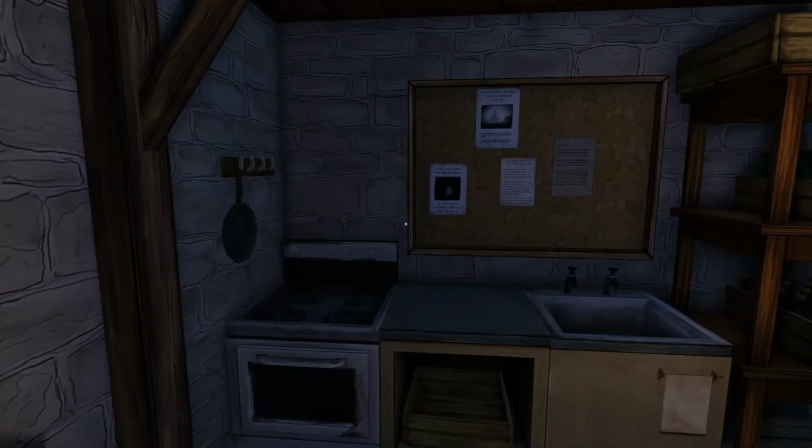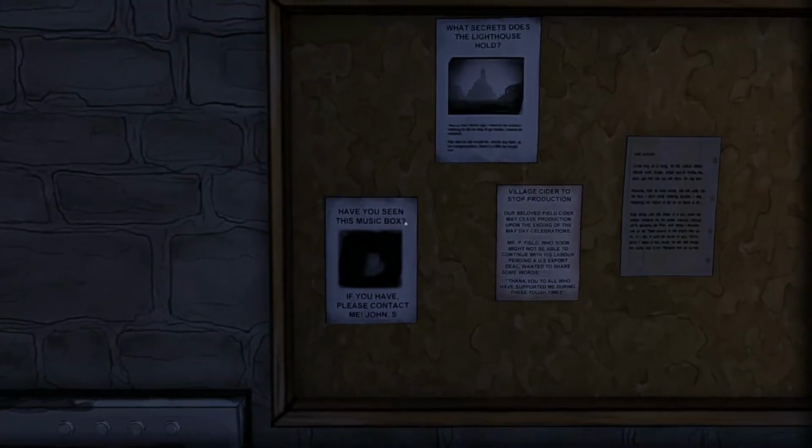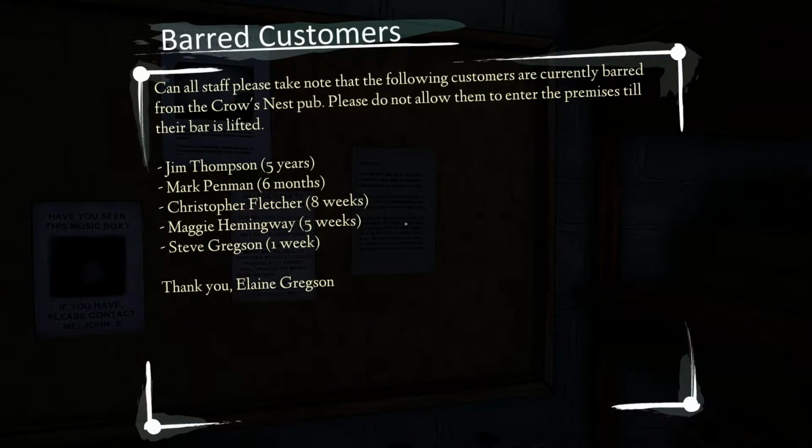Okay, so we now know this combination to a safe. Probably something down in the cellar then. Have you seen this music box? Villagers, seen that thing before, and that is something for us.